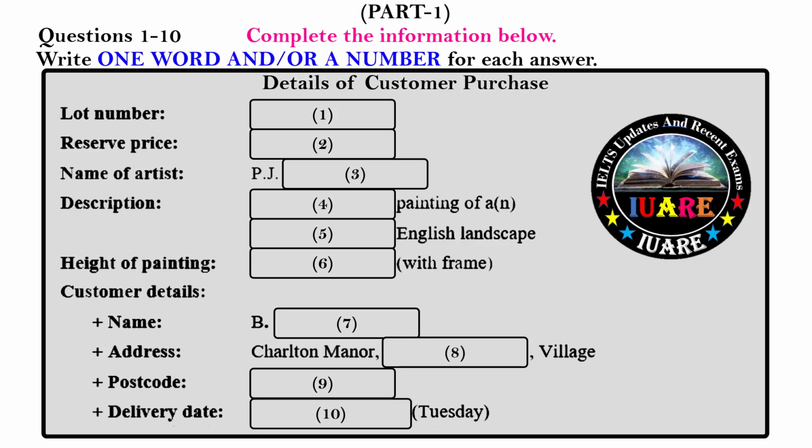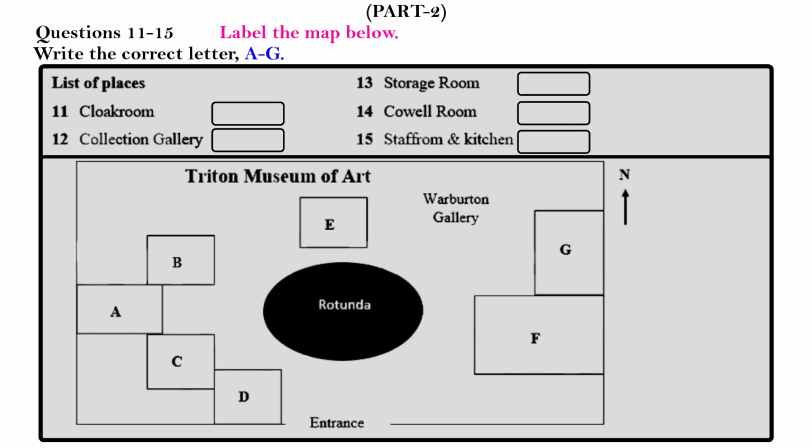That is the end of Part 1. You now have 1 minute to check your answers to Part 1. Part 2. You'll hear the curator of an art museum talking to a group of visitors who are visiting the museum for the first time. First, you will have time to look at questions 11 to 15.